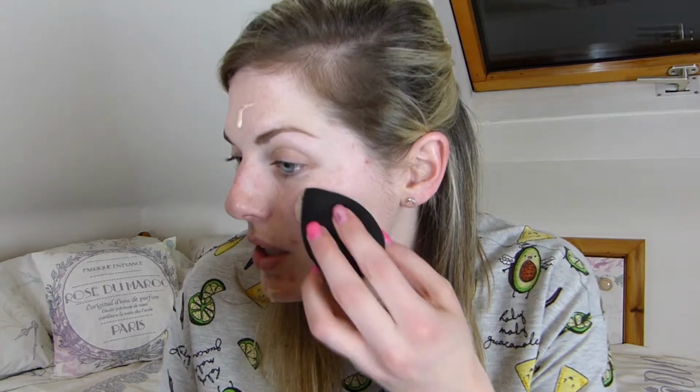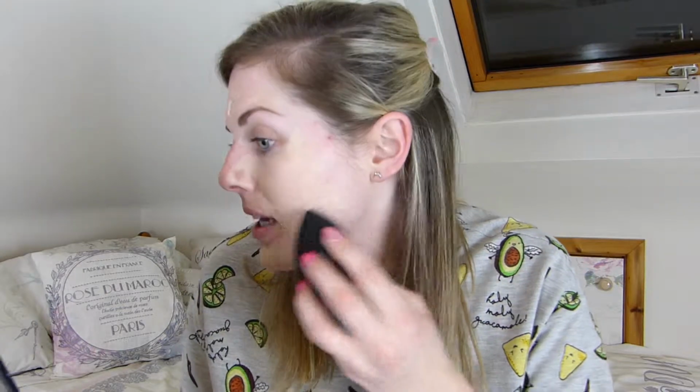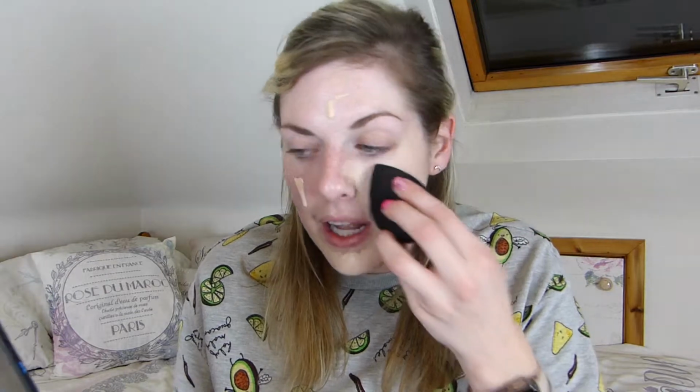So I just put a few pumps of that around my face, and then with a beauty blender or just a makeup sponge really. Honestly, don't waste your money on actual beauty blenders because they're like £15 for one sponge, and I have definitely tried ones that do better.